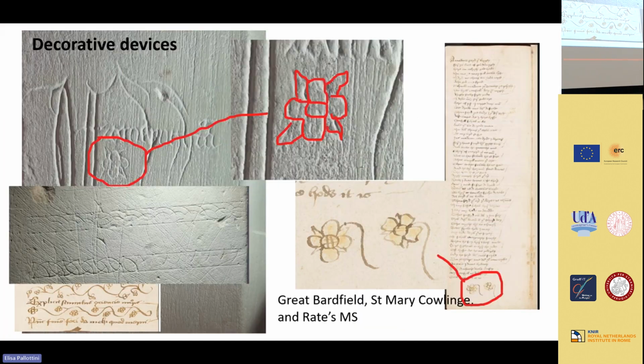Going on to decorative devices associated with graffiti, again, one finds them replicated also in the manuscript. So here there's that nice little barbed quatrefoil under the name Framlingham, and we get the same figure in Rate's manuscript. We get a similar kind of linear decoration also in Great Bardfield, and we get that again in Rate's manuscript.